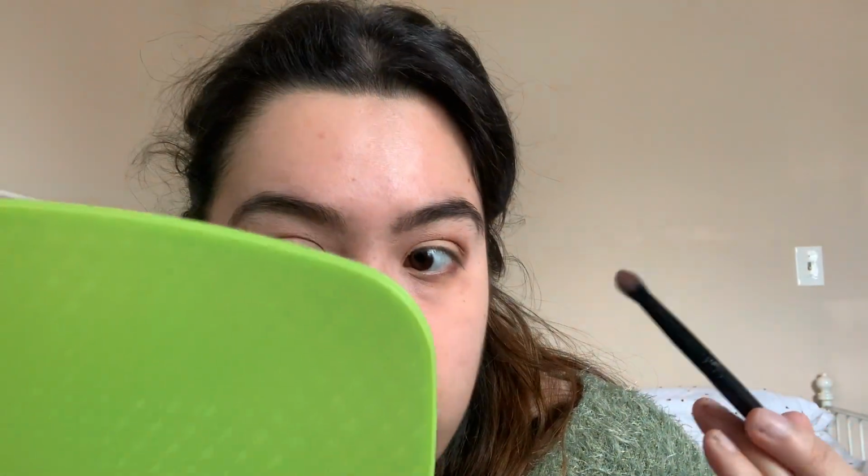With this look, I'm not wearing any shimmer shadows, which is kind of hard to believe because that's my ultimate favorite. I always love shimmers. But I'm going to keep everything nice and matte and simple and clean. And I'm doing the same thing on the other eye.